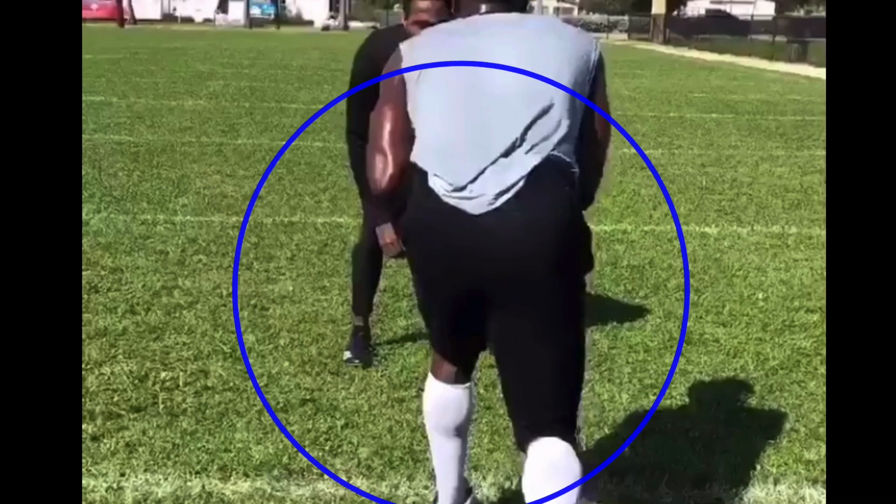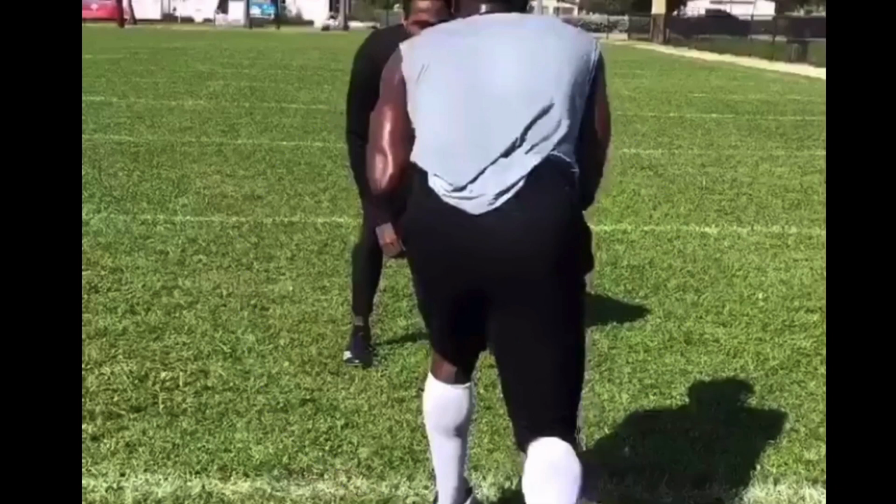He's going to be running this route. Let's say this is like the third route that we beat this DB on, right? Let's say we just run a straightaway fade, right? Beat him on the fade, beat him over the top, right? Even if we don't get the ball, every single rep matters.